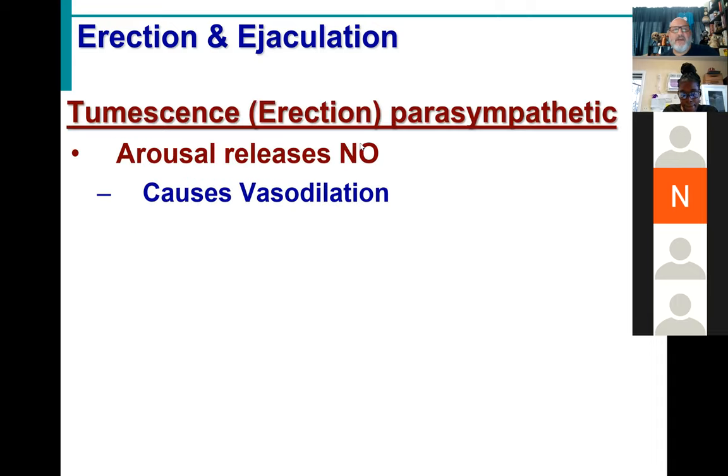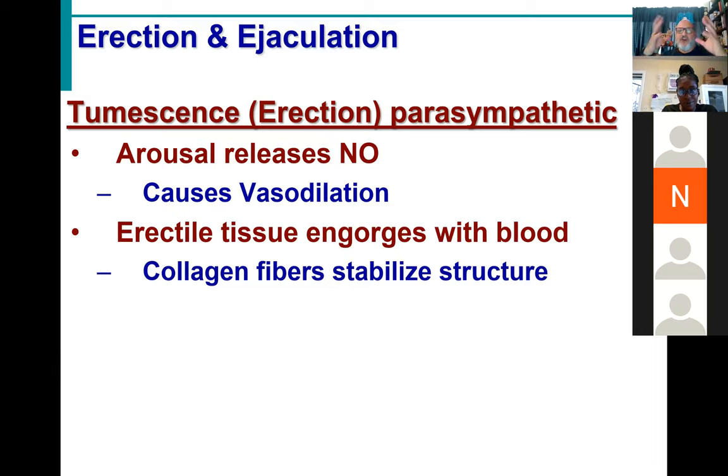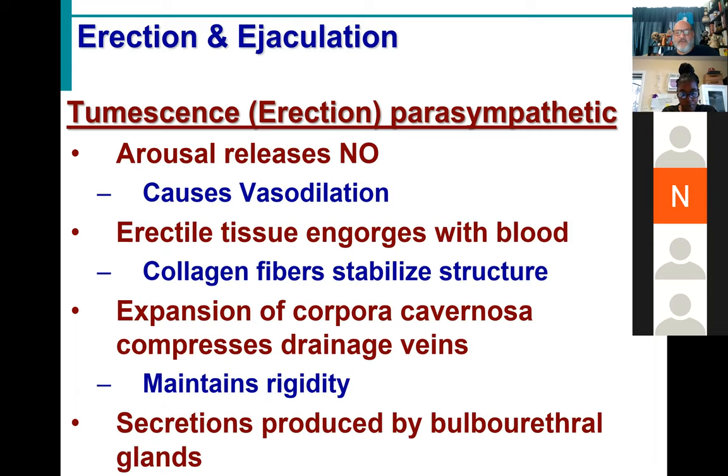Wrote all over this, but let's review. The tumescence, the erection, again, is parasympathetic. Arousal releases that nitric oxide, controls the smooth muscle, engorges the erectile tissue. Again, those collagen fibers stabilize the structure, making it rigid, and compress those drainage veins to maintain the rigidity. And again, secretions are produced by the bulbourethral glands. And it doesn't say it here, but let's not forget, we have those weak peristaltic contractions that are occurring in the urethra and the ductus deferens as well.